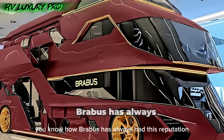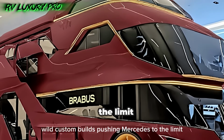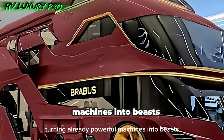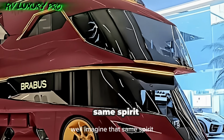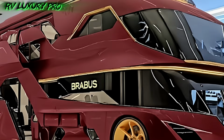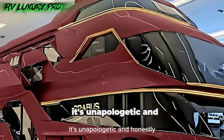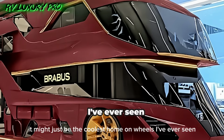You know how Brabus has always had this reputation: wild custom builds, pushing Mercedes to the limit, turning already powerful machines into beasts with their own personality. Well, imagine that same spirit, that same raw attitude, poured into a full-blown motorhome. It's bold, it's loud, it's unapologetic, and honestly, it might just be the coolest home on wheels I've ever seen.